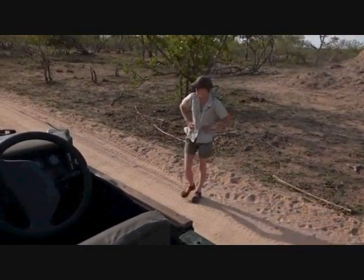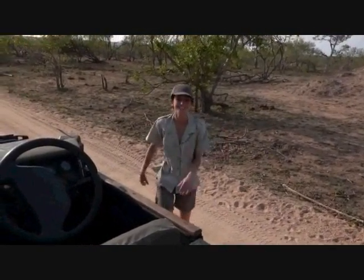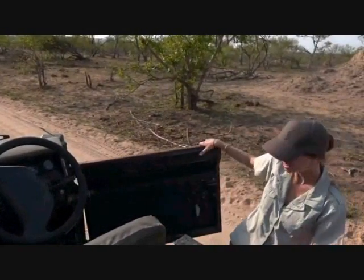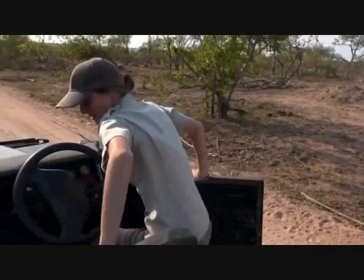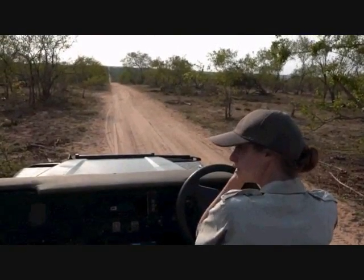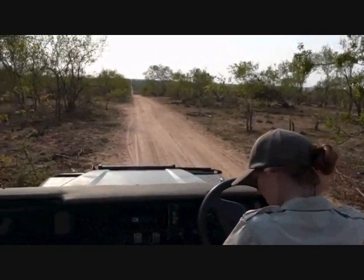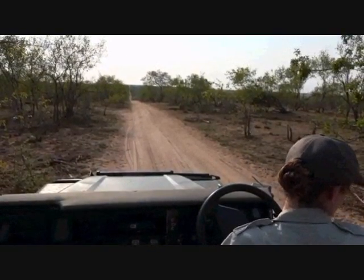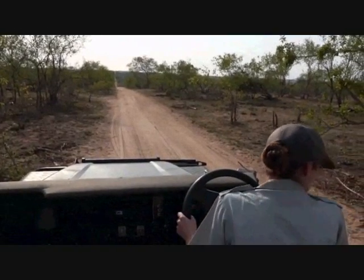Very inconsiderate of them not to walk on soft sand. It's a ground hornbill watching me. I'll turn around to show you now. Phew. Okay.